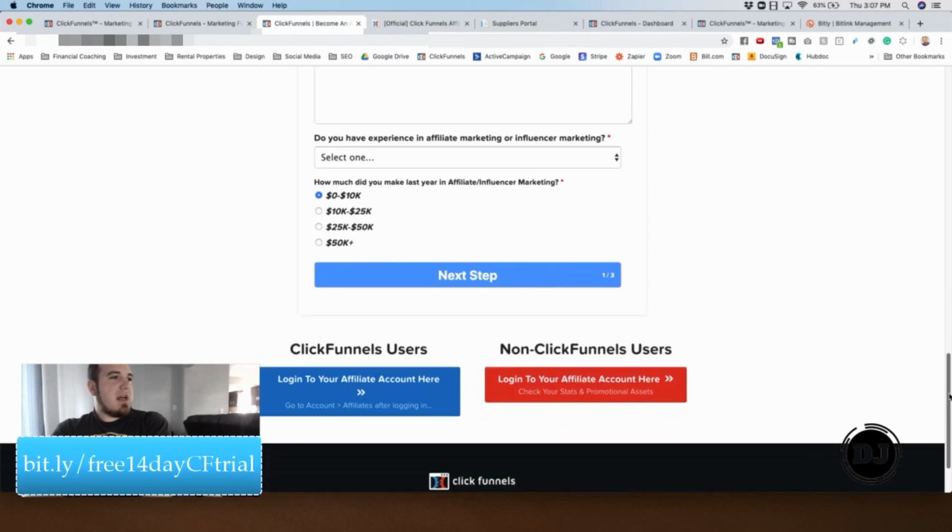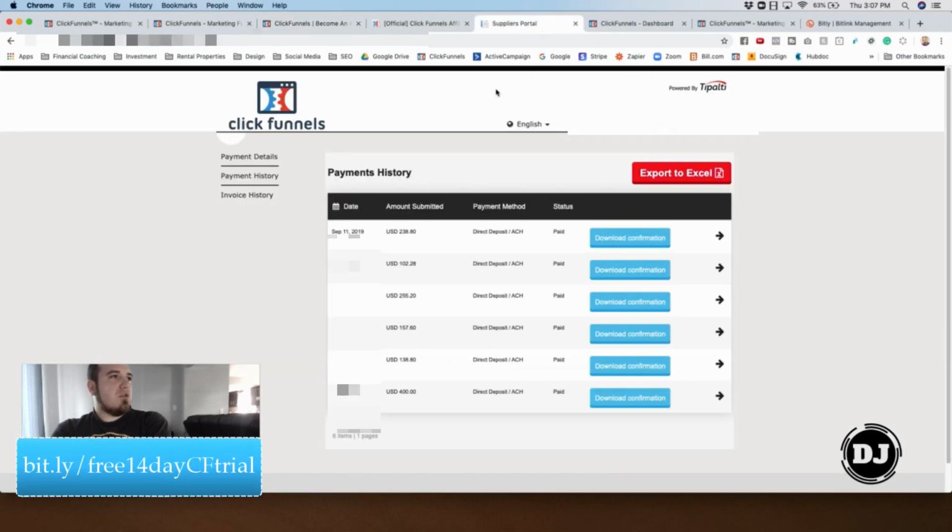So basically, once you fill that out, you can log in here if you already have your account set up. If you don't, you'll use this one. And once you get into Tipalti, they're going to email you this link. It's going to be a personal link for Tipalti to your email after you sign up as an affiliate. And they'll have you fill out all your details. You can either sign up as a company if you're going to use an LLC, or personal. You could sign up with your personal information.